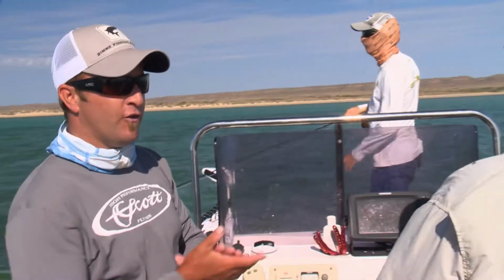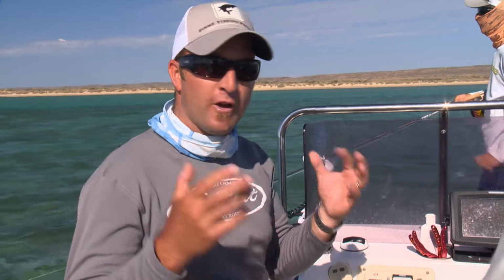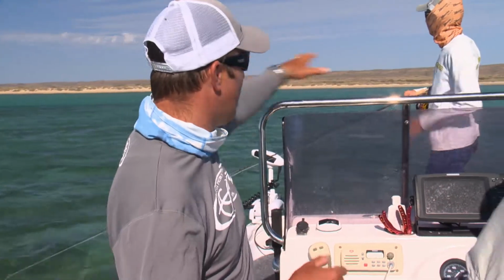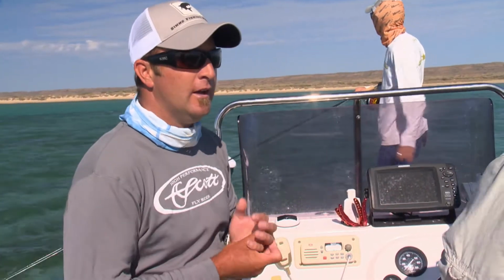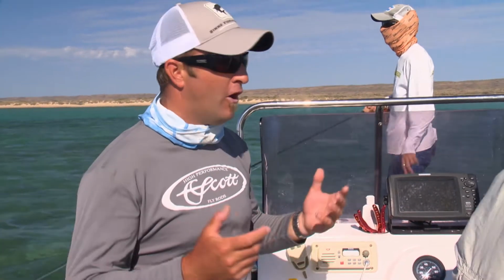We've just pulled up here inside the Ningaloo Reef. We've got the reef on the outside and obviously the mainland there, and it forms like a lagoon, and there's also a nice sand flat there as it leads onto the beach. Now, flats of course are a really good place for us to sight fish with a fly rod.